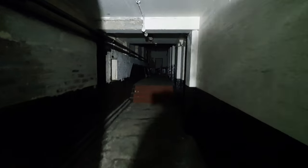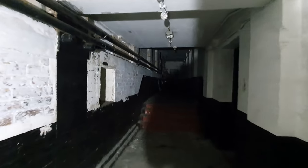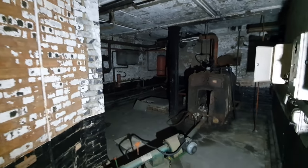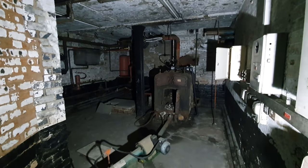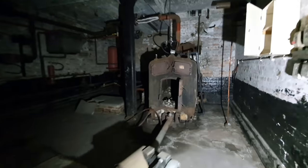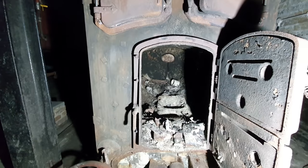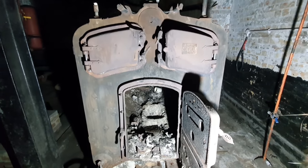Wow, down again. A little dungeon. Okay. Oh, it's the boiler room. Yeah. Big old boiler. It's like they were actually burning stuff in there to heat the whole place up. A fire. Yeah. Wow.